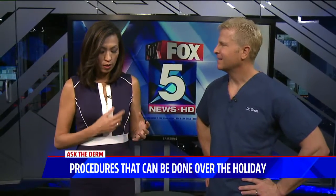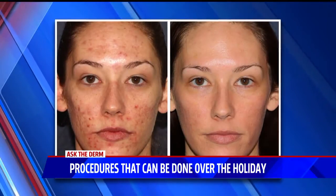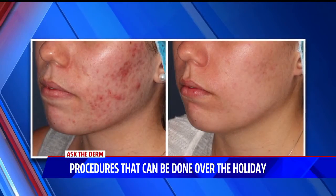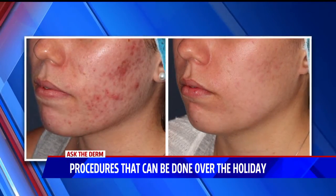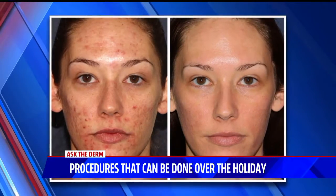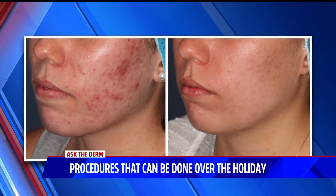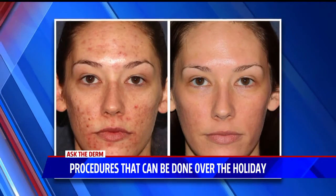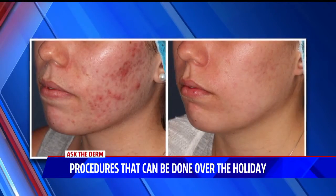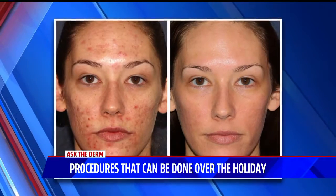And another thing that people struggle with is acne. Well, this is for the younger population, but certainly acne does affect even patients into their 40s. But we have a procedure called Photodynamic Therapy. We put this medication on your skin, and then we expose your skin to certain types of light and lasers. Those lasers and lights trigger the medication to actually shrink the oil glands and kill the bacteria that causes acne. So it can be really transformative for patients who suffer from bad acne. These are patients of mine that have had just one treatment. You can see how good they look after treatment.